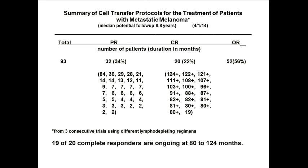And when you have a complete regression with immunotherapy, and that's true for IL-2 as well, very rarely did those patients recur. Of these 20 patients, only a single patient recurred at 9 months, with all of the remaining patients in ongoing complete regression from 80 to 124 months.